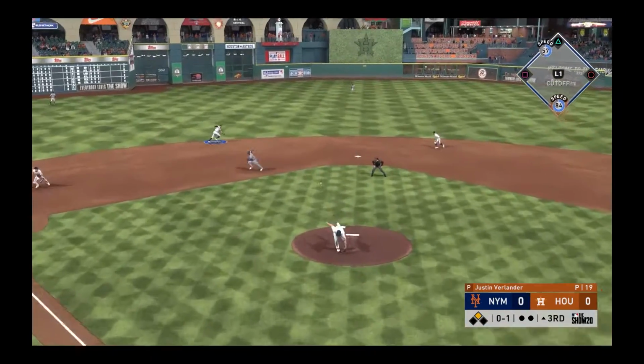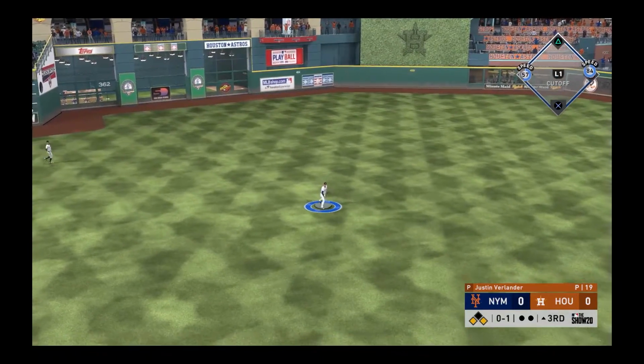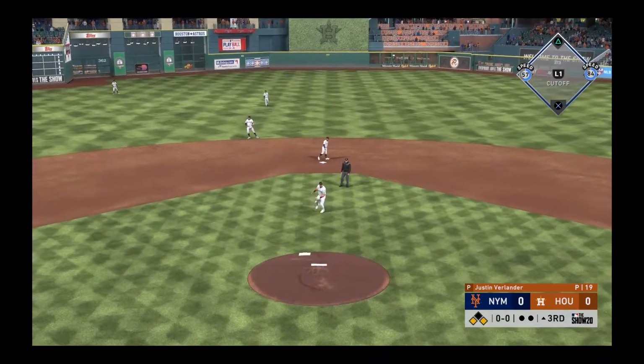That'll bring up Rosario. Rosario's got an 0-1 count. He lines that one right up the middle as well. Altuve not able to get there, but it looks like Cespedes is going to hold at third as they have runners on the corners with 0 outs.